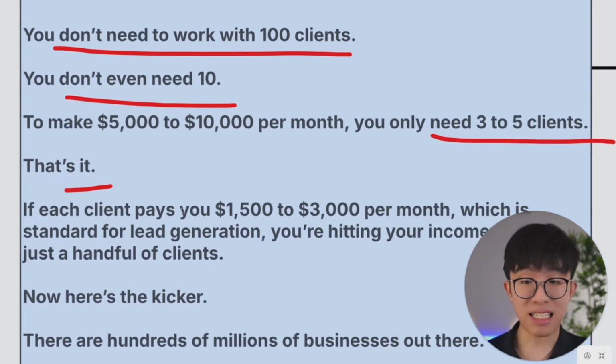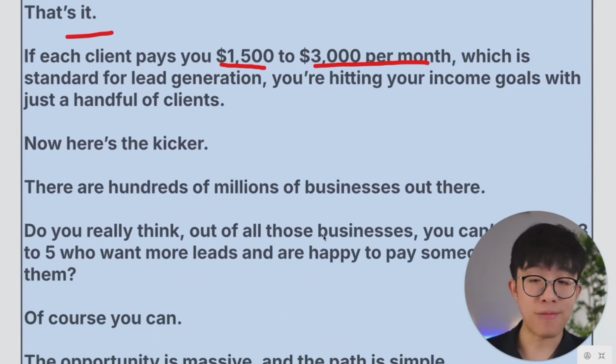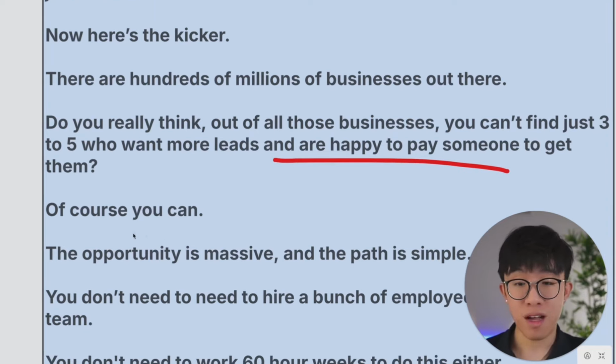That's it. Because if each client is paying you $1,500 to $3,000 per month, which is standard for lead generation, you'd be able to hit your income goals with just a handful of clients. And here's the kicker. Again, there are hundreds of millions of businesses out there. Do you really think that out of all of these millions of businesses, you can't find even 3, 4, 5 of them who want more leads and are happy to pay someone to help them get that? Of course you can, right?